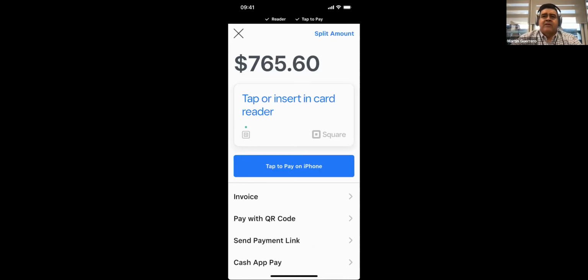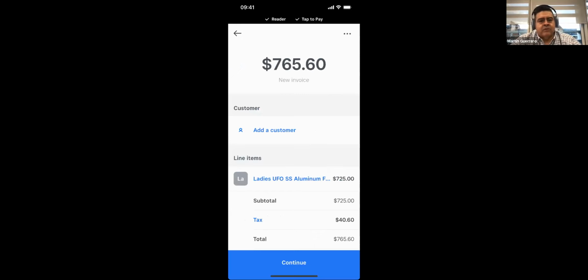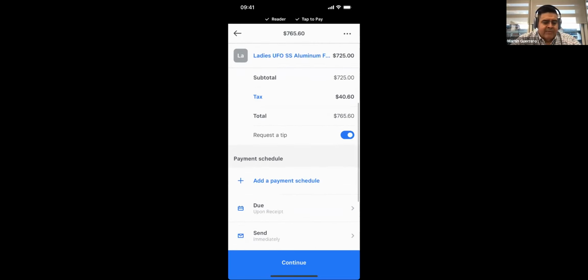For those of you that are doing a lot of consultations, estimates, maybe events, things like that, you can always pay with invoice as well. You don't necessarily have to be taking a payment in person. You can really easily do an invoice here. You can do payment schedule.